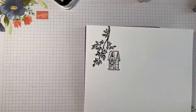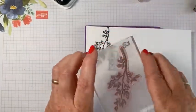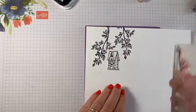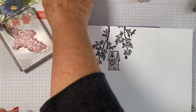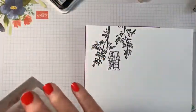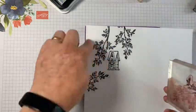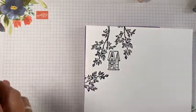And then I think I need a bit more. How will I do it? I think I'll have it coming this way. Like so. I think that's probably enough. I might put a little bit here. So let's just stamp the end of it. Because I just literally want it to show. So I'm going to kind of cut it out like that. Okay, that's all that I need to stamp.